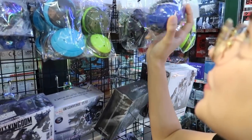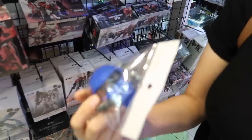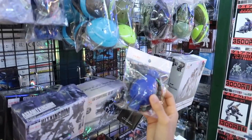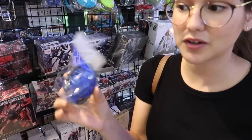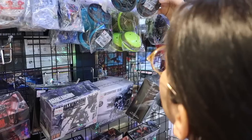Oh, nice. I just found this right here. These are the Zaku, I think the XL, or I don't know the name, but they're gachapons that you can get here, and I don't have the blue one, so I'm going to be picking him up. He's only $6, which is pretty fair because it costs $5 to play, and you don't know what you're gonna get. So for a dollar more, you get to pick your color. I'll be taking him.